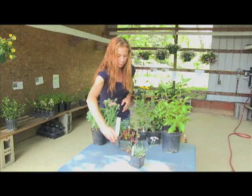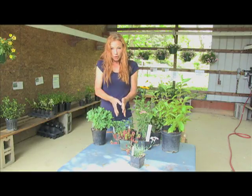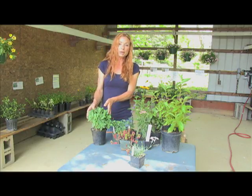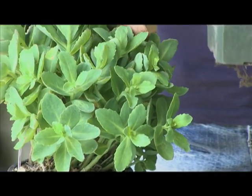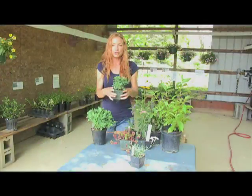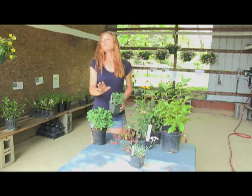We have, let me move this guy over to the side here. You're looking at this and probably going, oh, well, that's just a little sedum. Oh, that's a bigger sedum. We need this one. Okay, the autumn joy is going to get just as big. These two are just in different stages of their life. They were started at different times. So be aware of that.